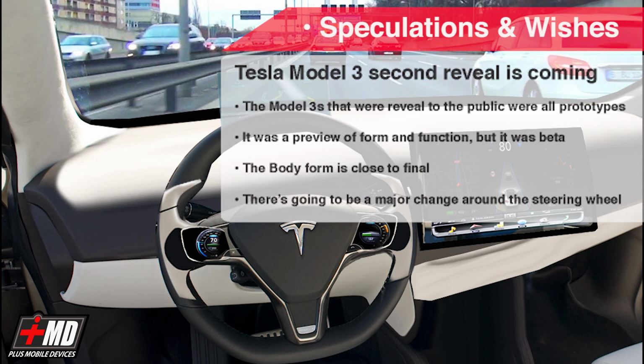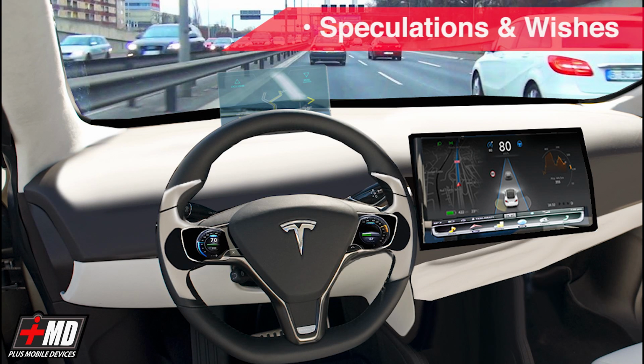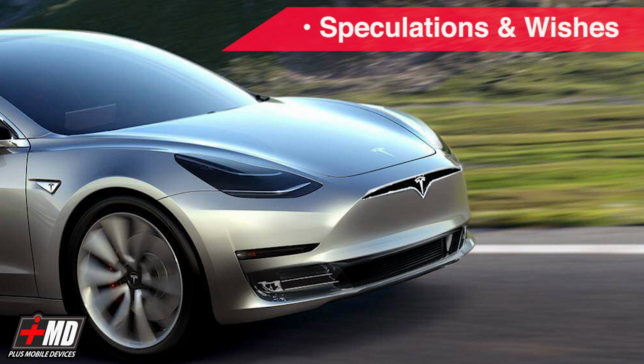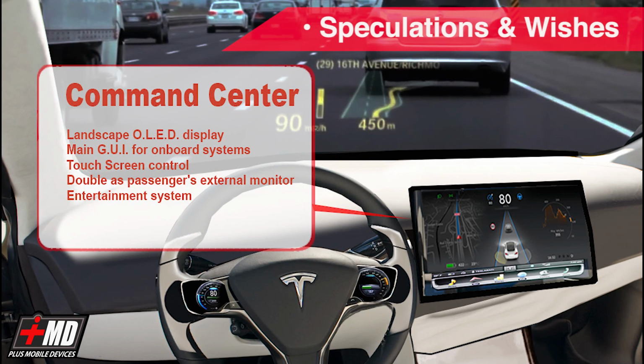Okay, so what we saw on March 31st were all prototypes of the Model 3. And as far as the body shape and form, I think the final product will be exactly like that. There'll be some minor changes, looking at probably the grille. There'll be something a little different. And the minimalist style of the interior with the 15-inch horizontal display will be there. However, the GUI will be different.